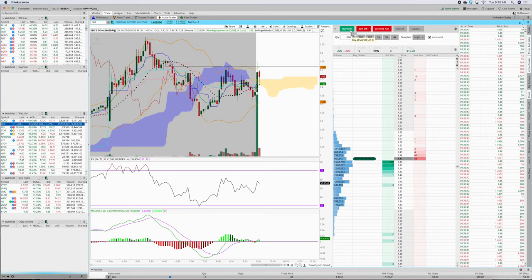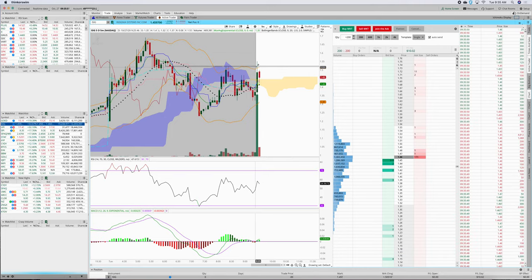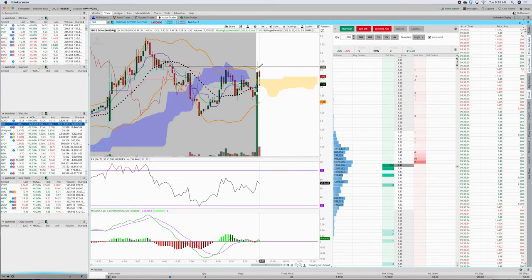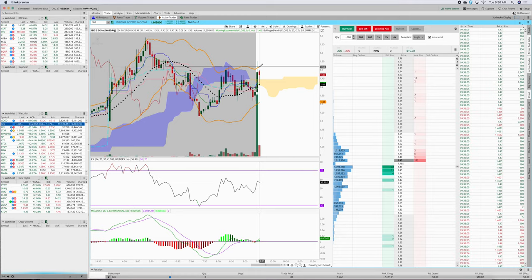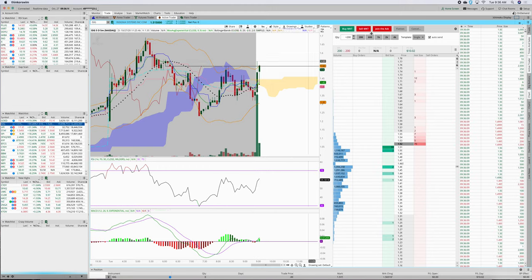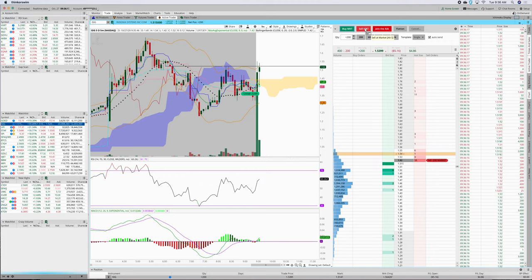Thinkorswim, man. I'm gonna buy this again when it pops this. If I get support above here, I'm buying in. This platform has been frozen for weeks, man. Giving money away. Here we go, there's the buy-in point. Let's buy. It's running again. I don't know why I tried again. This thing is gonna freeze on me.